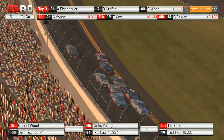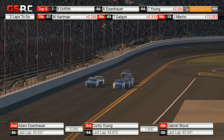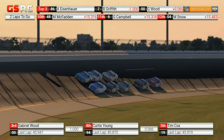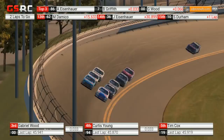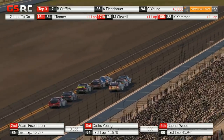Who's going to lead this time across? One more time. It's the inside line again of Adam Eisenhower. Well, we don't want that green-white-checkered tonight. Go, go, go, go, go. Let's go, boys. Continue to race. You guys in the back that are battling for 13th, we love you, but it really doesn't matter. Keep the car straight. Let's see if we can finish this under green.